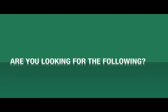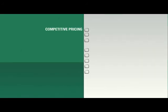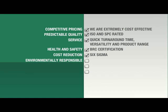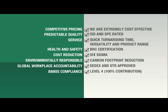Competitive pricing. We are extremely cost effective. Predictable quality. ISO and SPC rated. Service, quick turnaround time, versatility and product range, health and safety, BRC certification, cost reduction, Six Sigma, environmentally responsible, carbon footprint reduction, global workplace accountability, SEDEX and STR approved, triple BEE compliance, Level 4, 100% contribution.